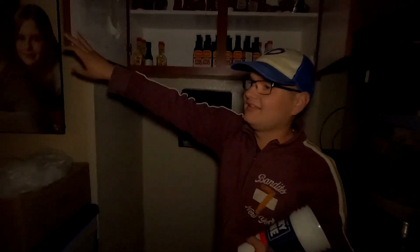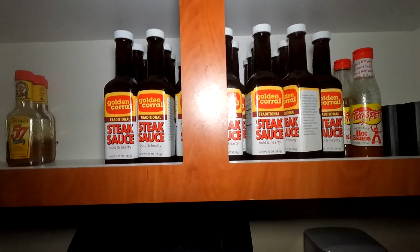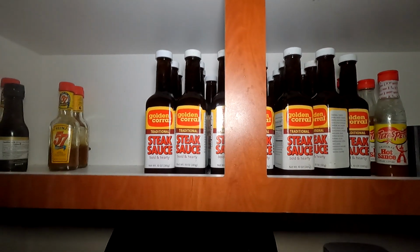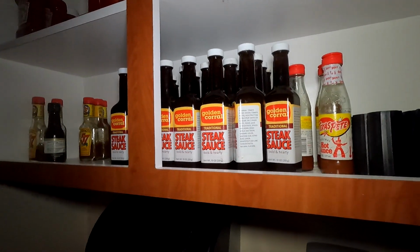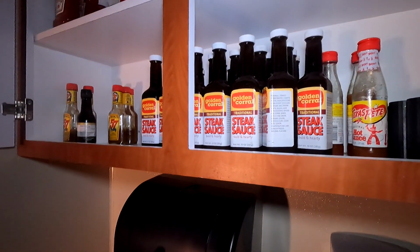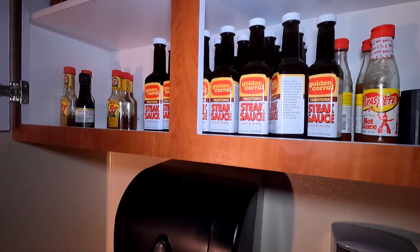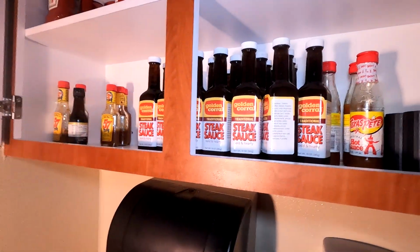What? No way. What? What the heck? Excuse my French, but what the... Golden Corral steak sauce? Actual steak? I didn't know they... Right? Oh, you still got tea bags in there too. Check that out.